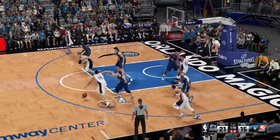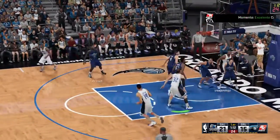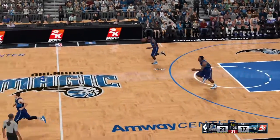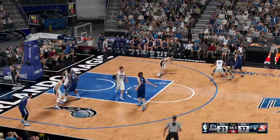Jerebko in the post. Guarded by Scola. Green dishes to Jerebko. Here's Dedmon. And he banks in the layup. Here it is again. On a lot of their possessions this first half, they've established great position inside. Yeah, just getting the ball into the post has to be option number one for them right now.